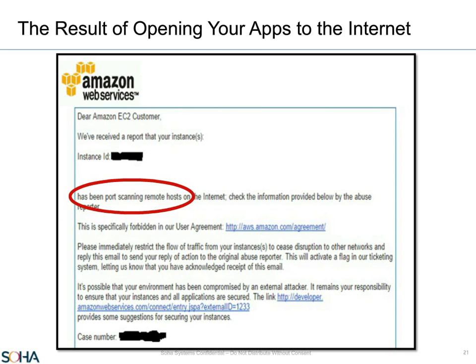So let's take a look at a real-life situation of what exactly happens when you do exactly that. Put an application on a public cloud, give it a public IP address. We did that. We put up a simple application in a virtual private cloud on Amazon. We gave it a public IP address, and we opened it up to the internet. Not for any malicious reasons, but we were actually doing some of our own testing.